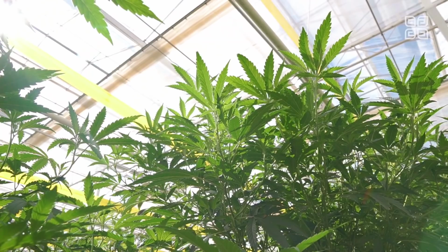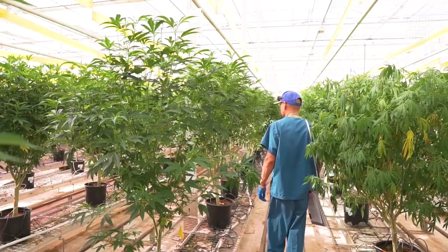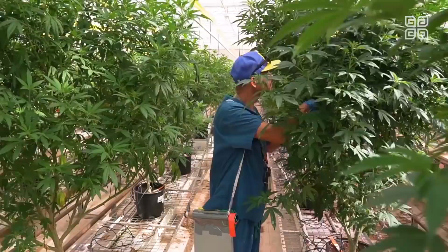Wow. First room of the day. Jacob, where are we right now? So this is the mother room. We've got all of our moms here. It's basically the start of our process. All the cuttings are going to come from these plants. Okay, these mothers are really big. I'd like to get a closer look at them.